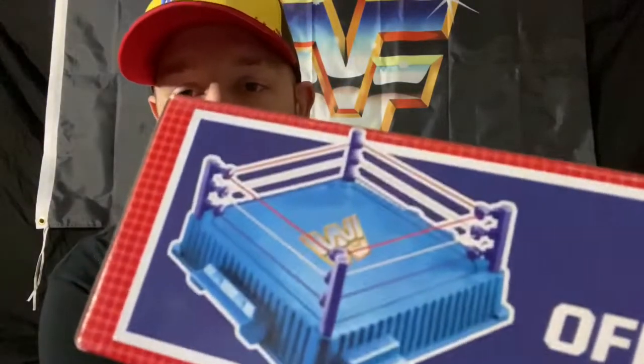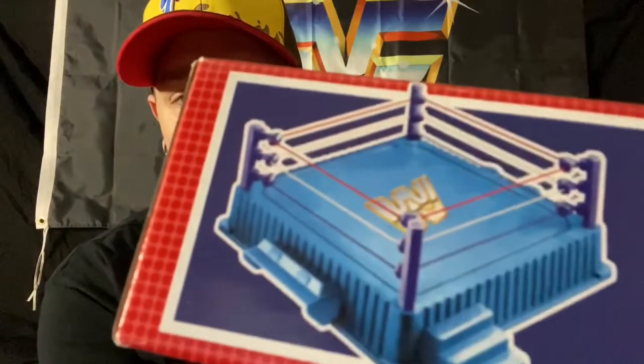I love this. I'd love to open it. I'd love to display it. I mean, it's a beautiful ring. It's got the throwback logo that they can't get in trouble with the copyrights, but gorgeous stuff. Super in love with this. Neat.